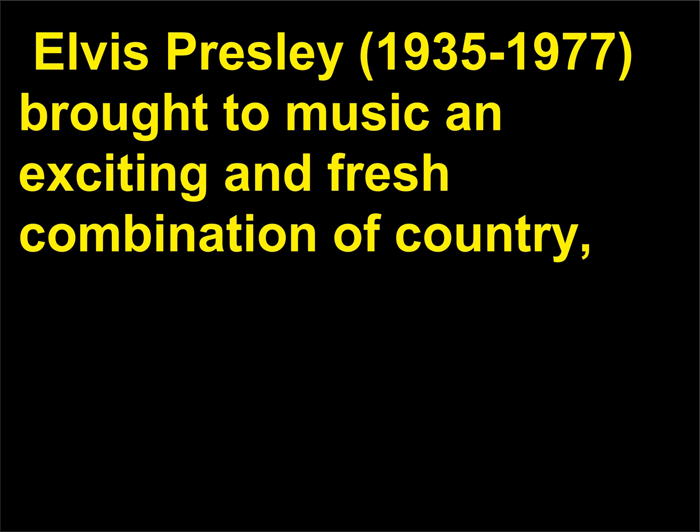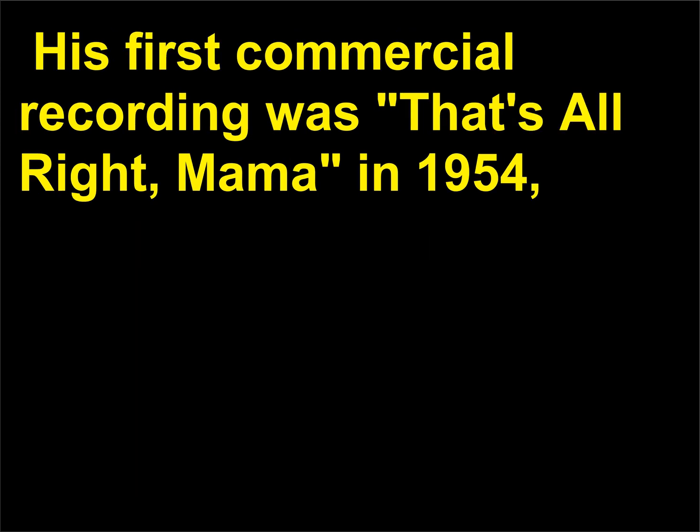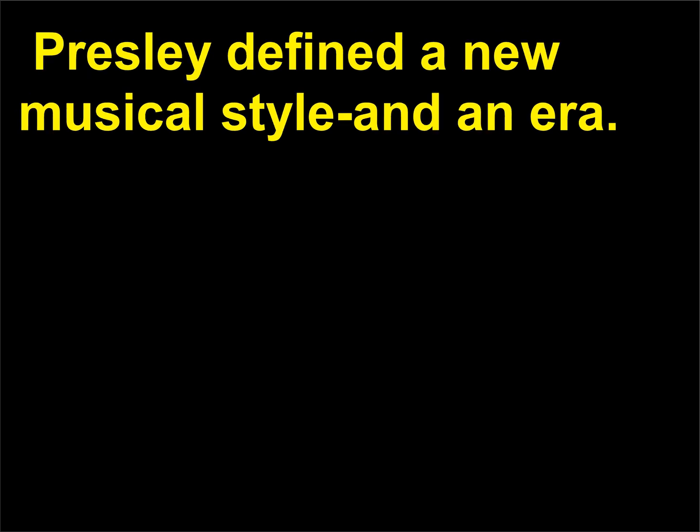Elvis Presley, 1935–1977, brought to music an exciting and fresh combination of country, gospel, blues, and rhythm and blues music, and topped it all off with a style and sense of showmanship that dazzled young audiences. His first commercial recording was That's All Right, Mama in 1954, which was followed in 1956 by the success of Heartbreak Hotel. Between 1956 and 1969 he had 17 #1 records. Presley defined a new musical style and an era.